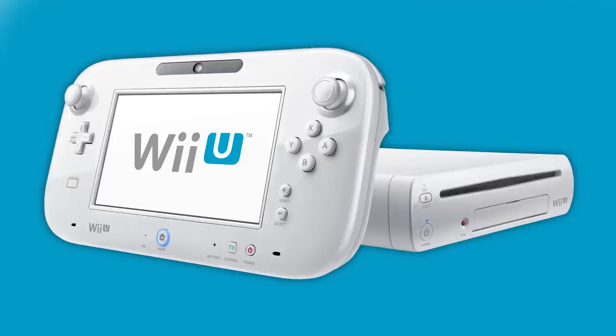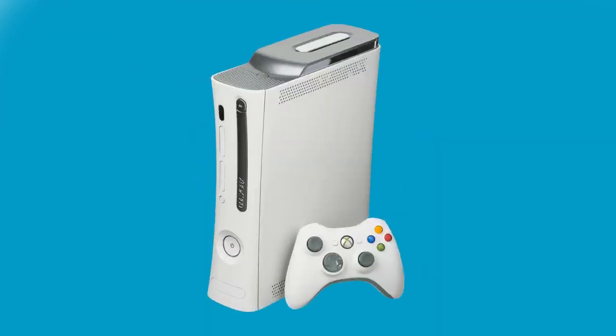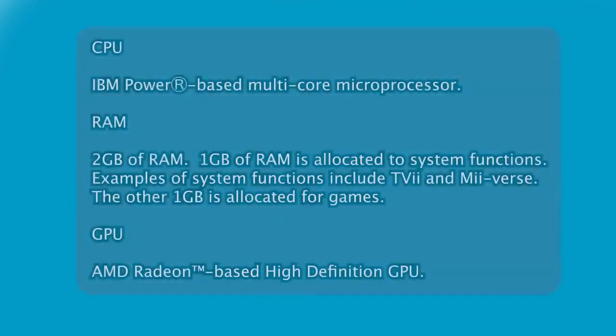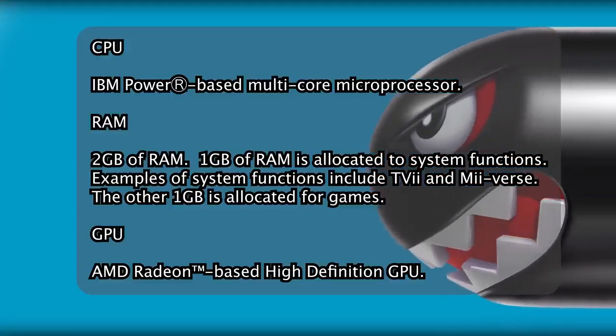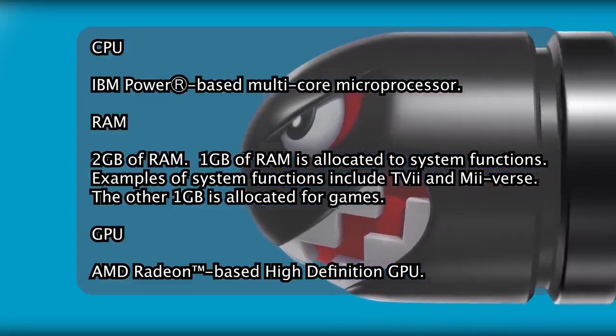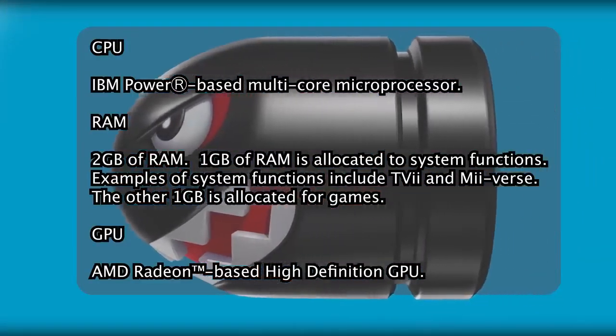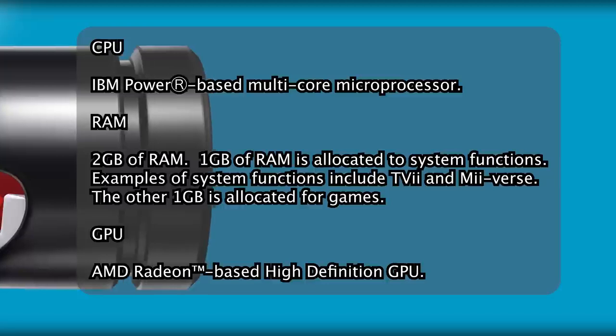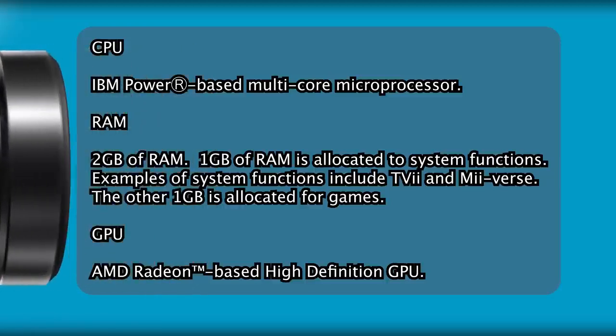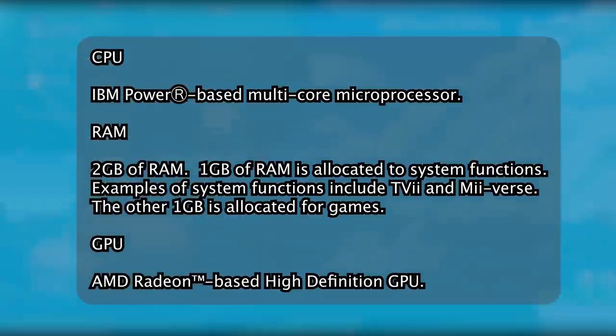What are the specs of this supposed 8th gen beast that's supposed to go up against the PS4, the Xbox One? What does it have under the hood, Richard? Well, it's basically an Xbox 360 on steroids. It features a triple core PowerPC based CPU, 2 gigabytes of DDR3 memory, which games can only access 1 gigabyte of. The other gigabyte is meant for the operating system, and it has a custom AMD Radeon GPU. I'm not going super detailed with the specs on this. It's a 7th gen console on steroids.